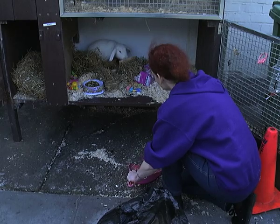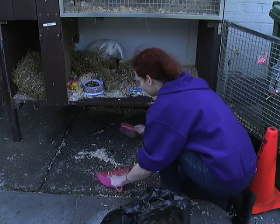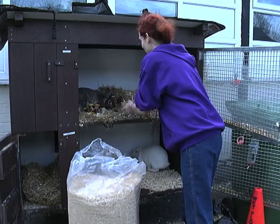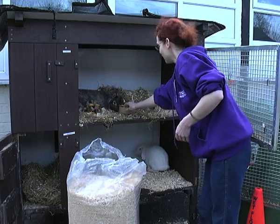And then we go on to the rabbits. So again, it's cleaning, poop scooping, and feeding and watering them. And then after that, if there's spare time, there may be time for walking dogs or for the other animals, just giving them a bit of attention, especially the more timid ones. They can't be rehomed until they're a bit more friendly, so volunteers spend quite a lot of time socialising the animals.